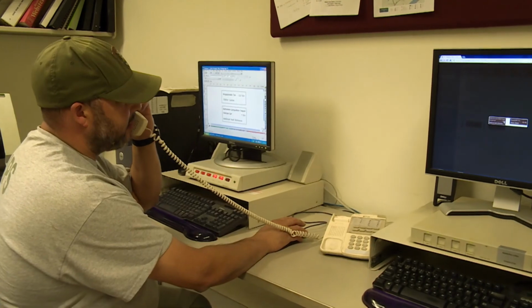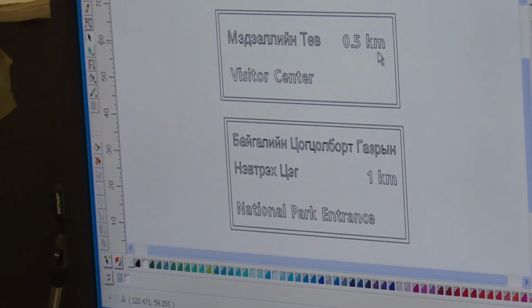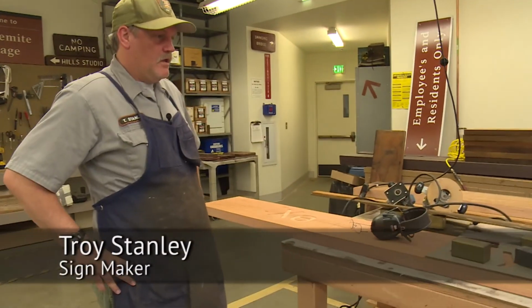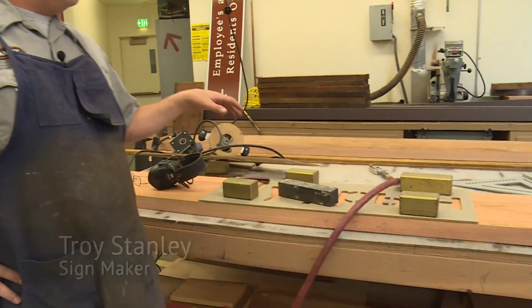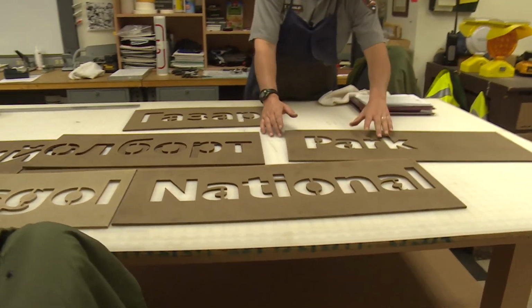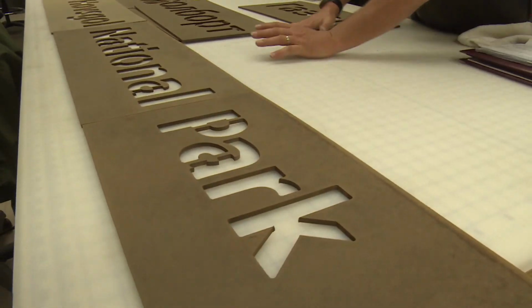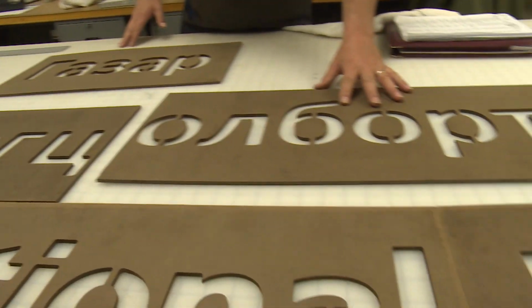So I mean, the kilometer abbreviation is all lowercase. So it's actually in parallel line with. I have a total of 10 stencils I'll be using between the 3 panels. Each line of stencils is going to be for each one of those panels that I will be laminating together. And hopefully I spell this right.